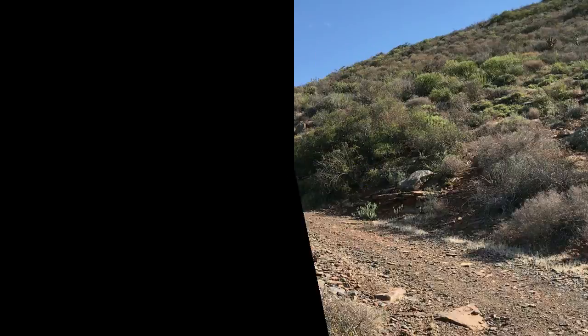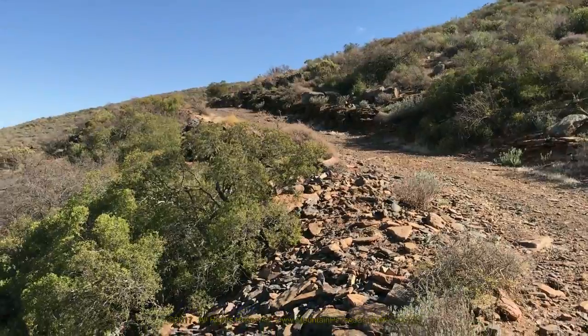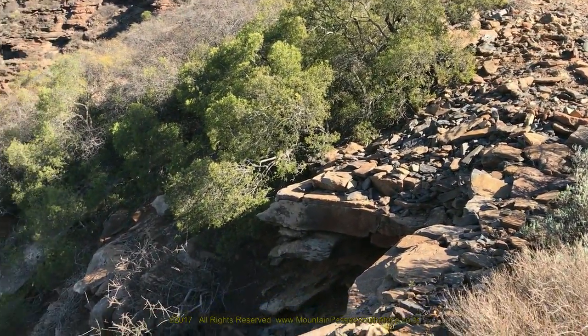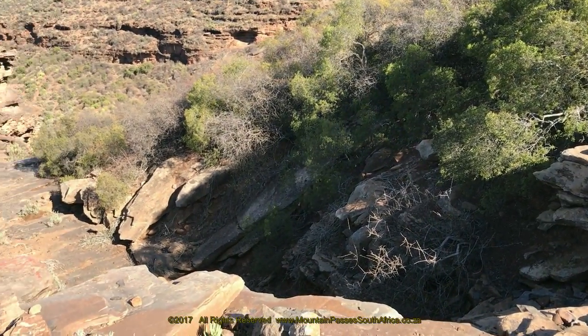Part 2 of the Helsapad Pass covers the lower half of the descent. If you intend driving this pass, it's important to watch Part 1 first, which contains the Google Earth orientation clips as well as other important safety and tourism information.